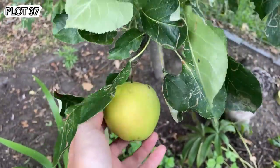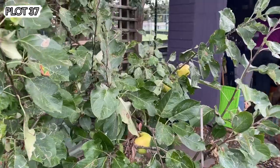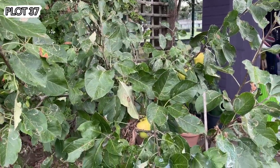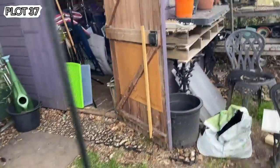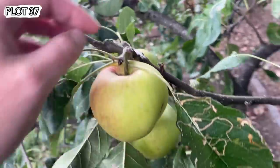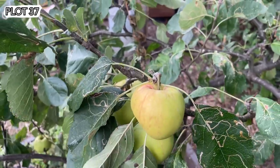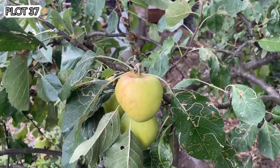The apples that are hanging above them, the ones that the girls haven't managed to jump up and knock off, are looking really good. Quite pleased with them this year, actually. We didn't get any off this tree last year. So we've had about four off here, and we've got another maybe three really good ones. This one's a bit sad, but still pretty good.